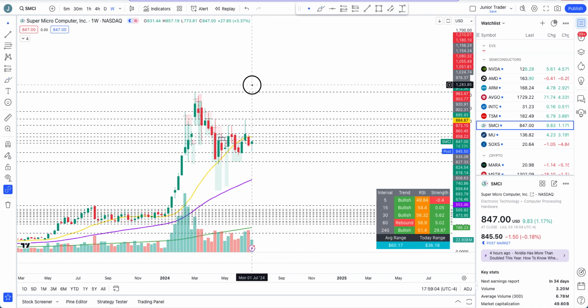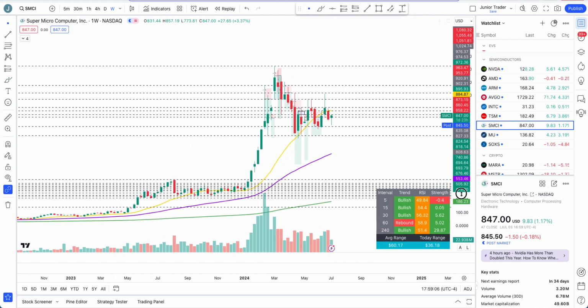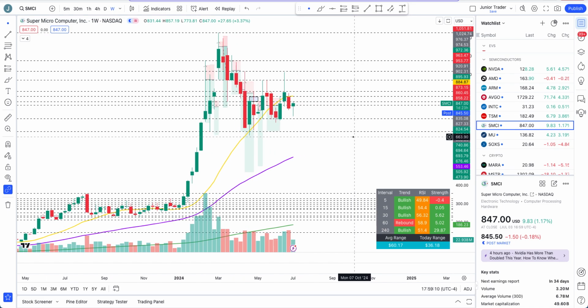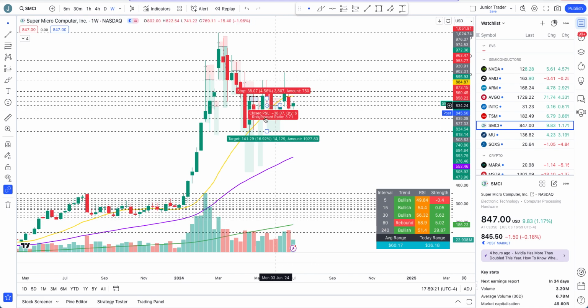All right, let's talk about the weekly interval. Guys, weekly interval is not telling us much. I would say weekly interval is indecisive. So you have to stay with the intraday play only right now on SMCI.